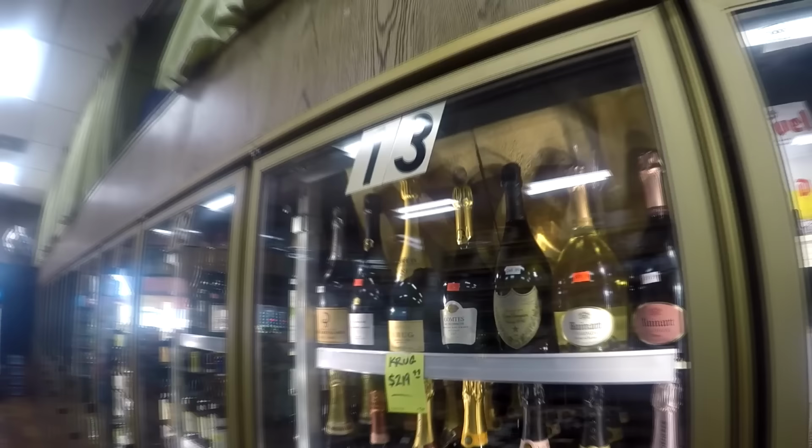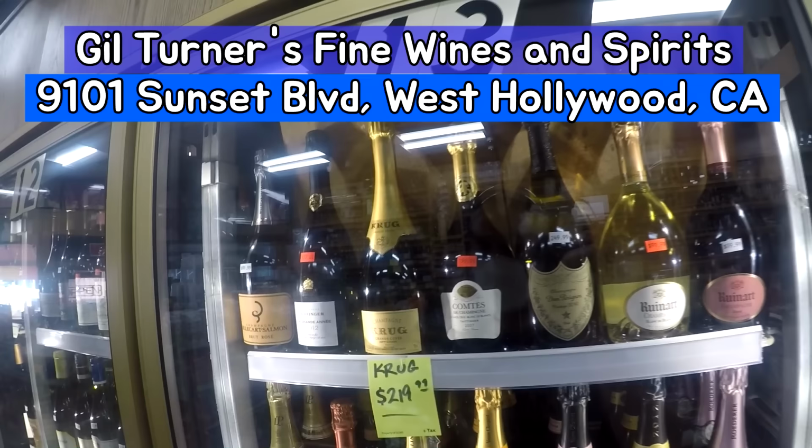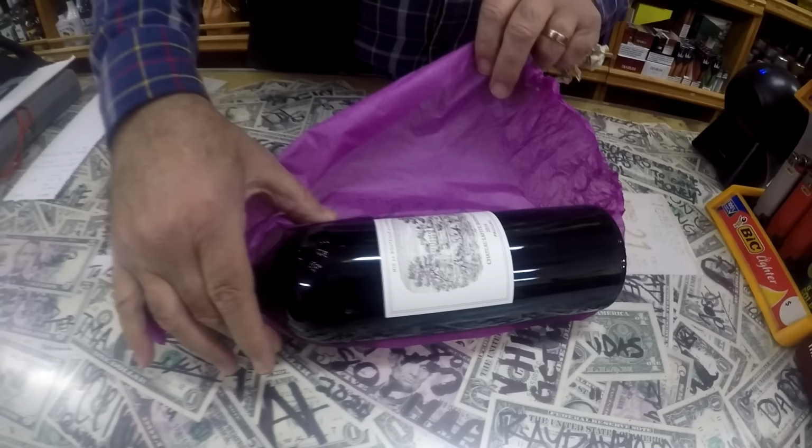So this is the most interesting wine store. Dom Pérignon, Comte de Champagne, Krug. Wow. It's a liquor store, but there are so many fine wines. This is our wine cellar. Yep. Okay, thank you, I'll take it.